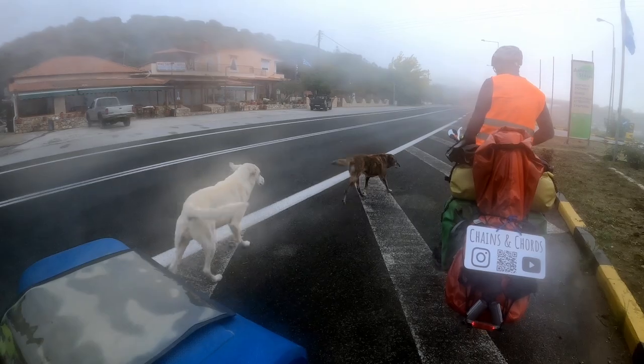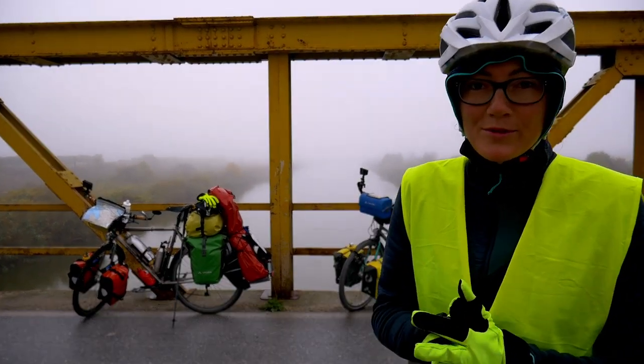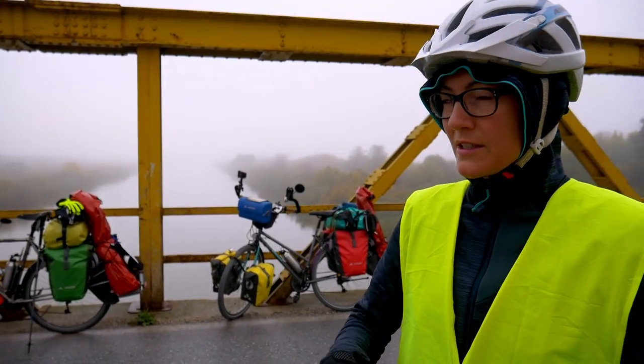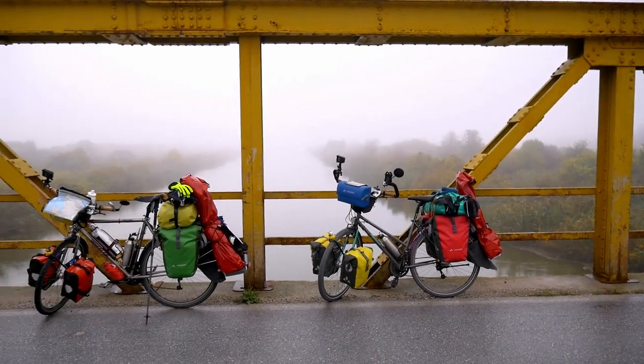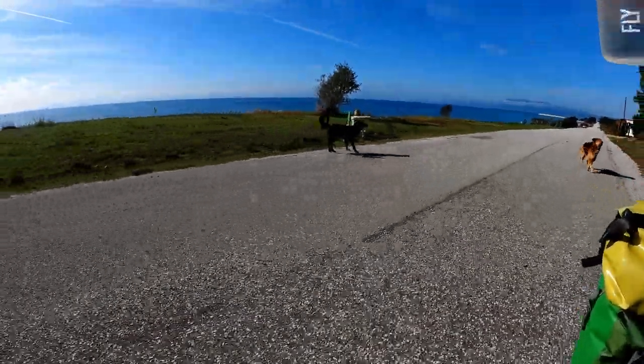Curious, I think. Where are we? At a misty river. We're close to the sea, but it's so foggy that you can't see anything. Ha! That was funny. Yes, I know. Hey!